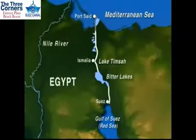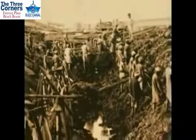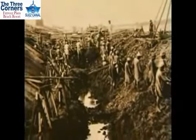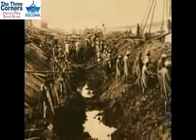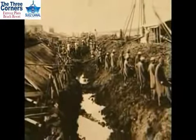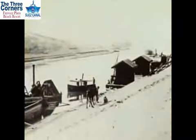The workforce was split in two, with one team pushing south from Port Said and the other pushing north from Suez. The Egyptians dug through the desert, following the route of the pharaohs, the same path dug out by their ancestors, with the same tools: shovels, baskets, and bare hands.